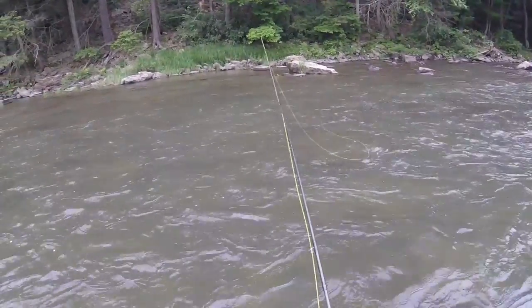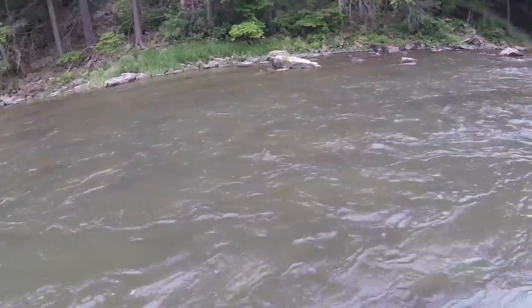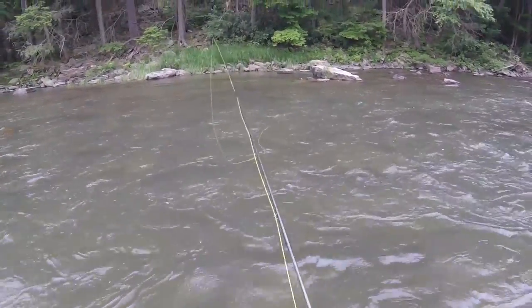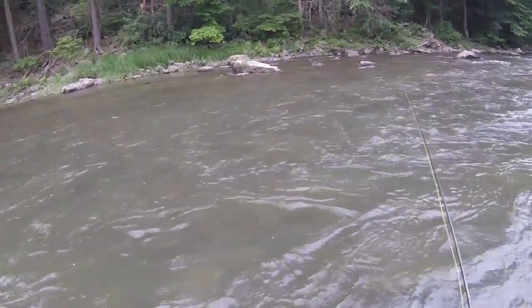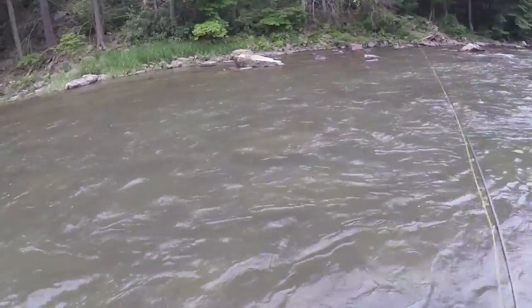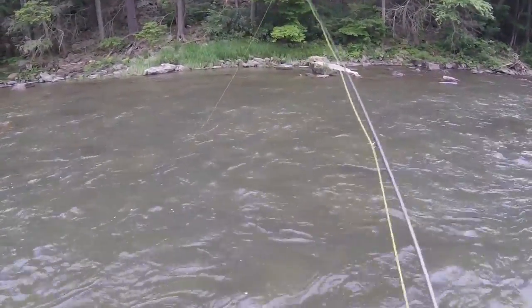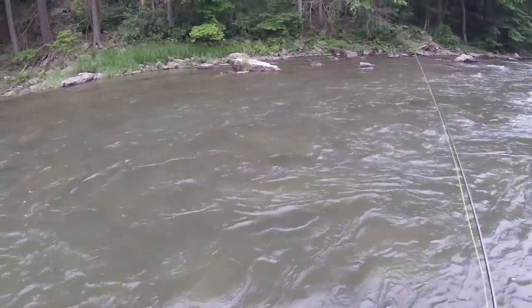Nope. Boom. Nope. Yeah, this one's a tough one. I was behind him, that's why. Let's get in front of him. Nope. Boom. Oh, boy, there must be two of them here.